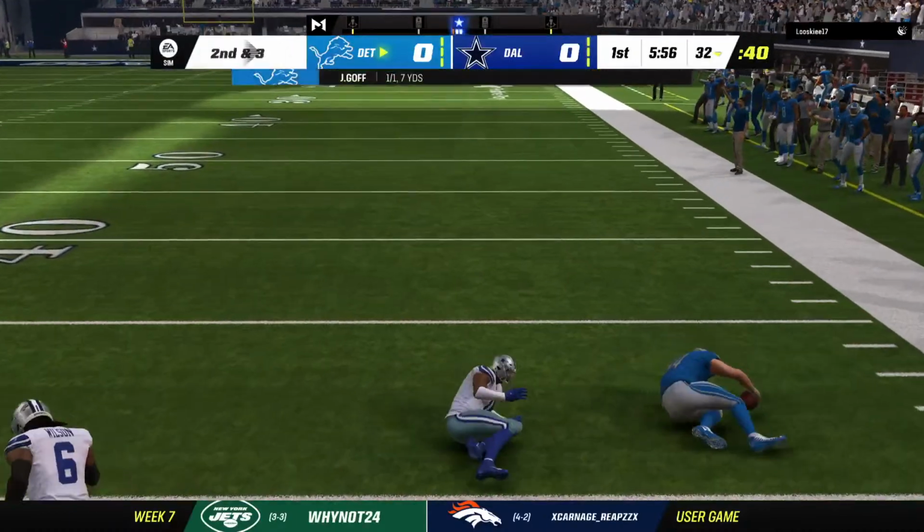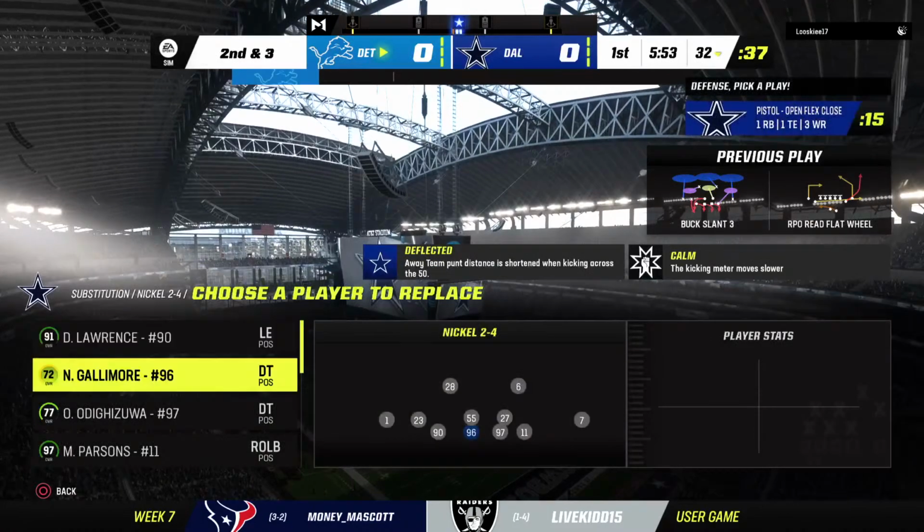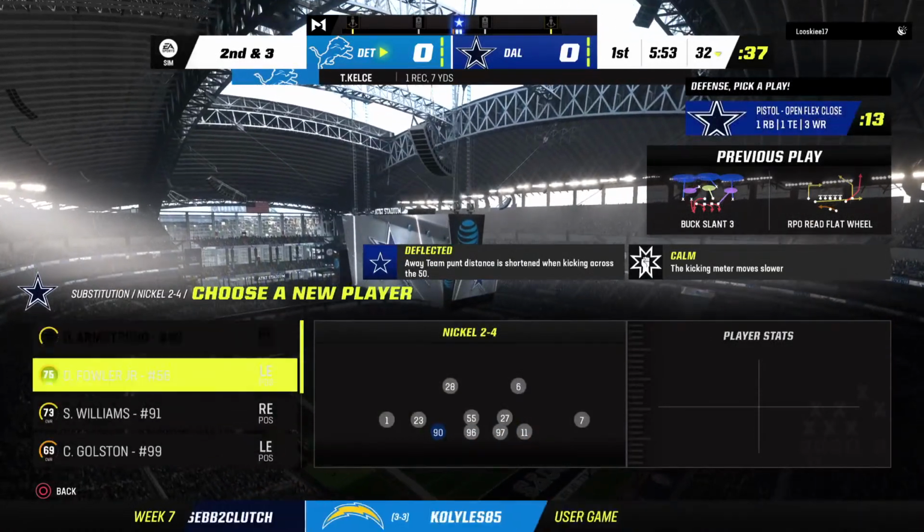It's Kelce on the grab. He's going to be dropped following a pickup of 7 past the 30 to the 32.